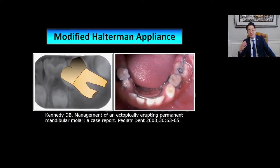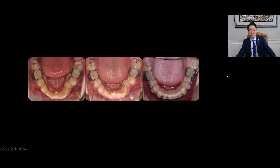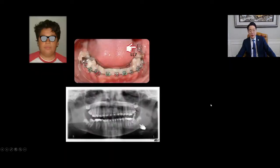Let's talk a little bit about the modified Hartmann apparatus. An ectopically erupting lower 6 can be managed by using a modified Hartmann apparatus. Intraoral photos showing the correction of the impacted lower 7s in different patients with a modified lower lingual holding arch and soldered hooks. However, after we deliver this apparatus, the patients often come to the clinic with soft tissue irritation. How can we reduce this side effect?